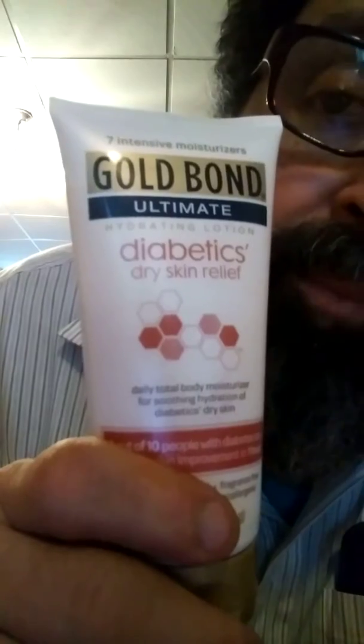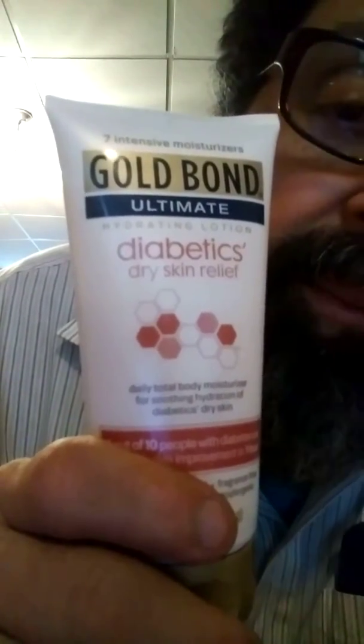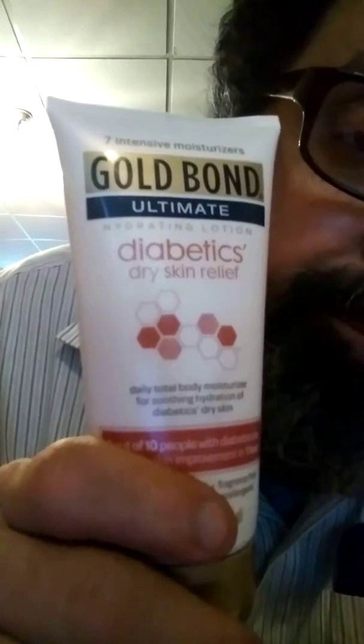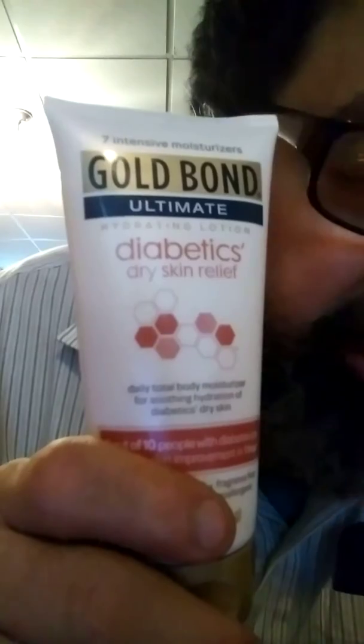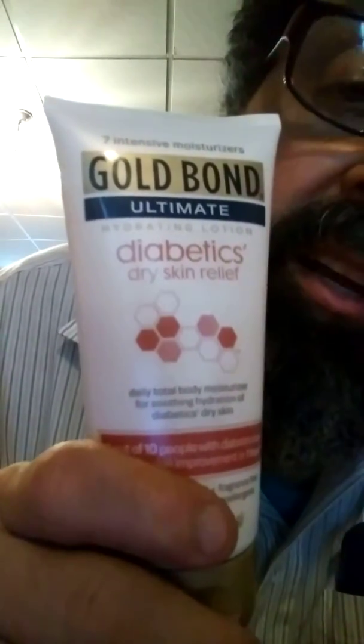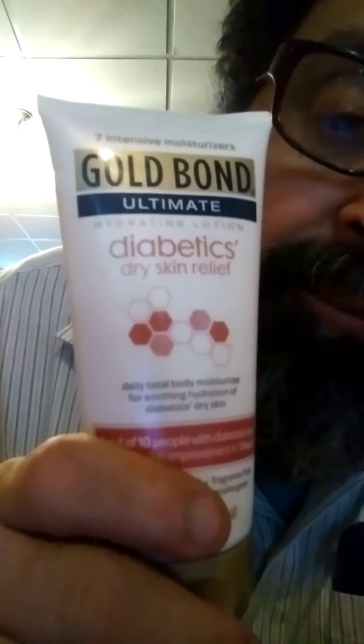Get a cotton ball and peroxide and clean the scratch mark, and then put some of that ointment. What do you call it? Neosporin around it or on it. Then wait about 5-10 minutes.